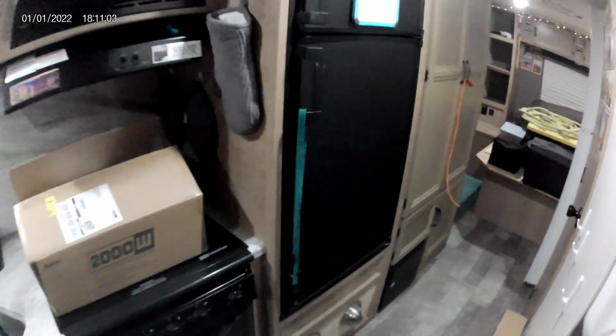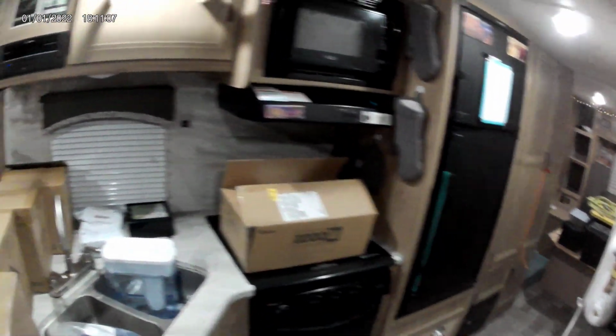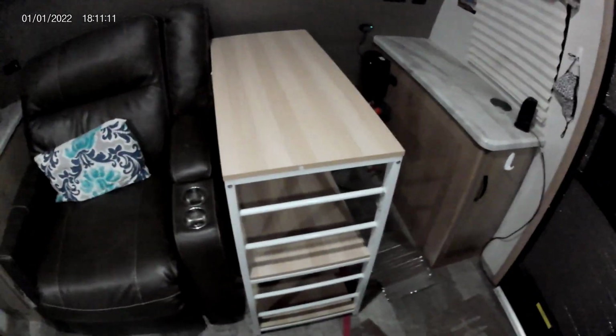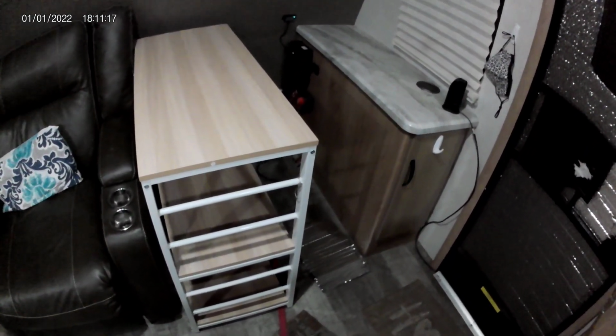So it's not one of the big fridges. It's pretty good size. I think it's 8 cubic feet. I forgot. I haven't looked at the specs in this thing so long. So that's the first change that we made. It was 2 recliners there to start, so we took that out, put that shelf there, and that's pretty much all we did up here.